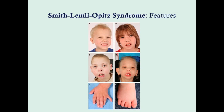So here are the features that you see. You can see that these children all have this very characteristic facial appearance. You can see the anteverted nares. The nares are very apparent just by looking at the face of the patient. They also tend to have a larger mouth and widely spaced teeth.